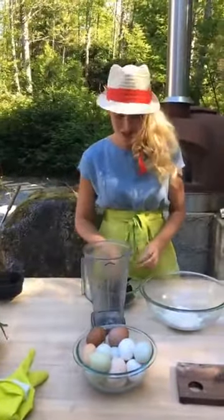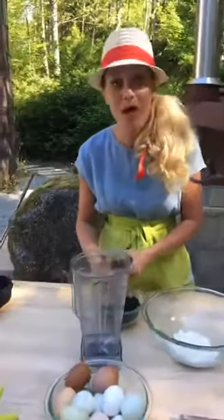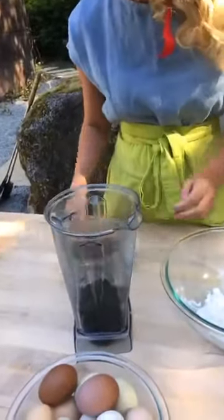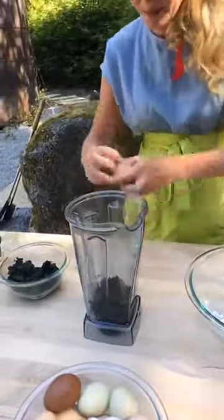So we're gonna start by making our colored nettle puree. I'm just gonna take about 1/4 of a cup of the actual blanched nettle and put it in the blender along with 2 eggs.